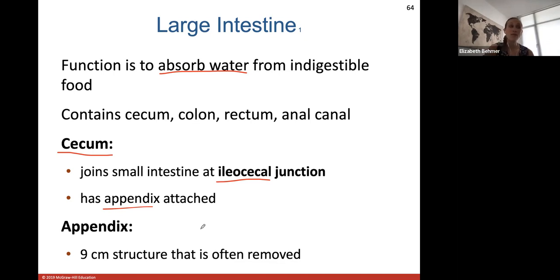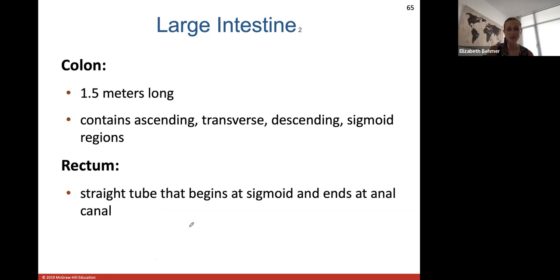So if you ever have a kid or a grown-up who has pain in their appendix or umbilical region, get them checked out immediately because that can be a potentially terrible situation.